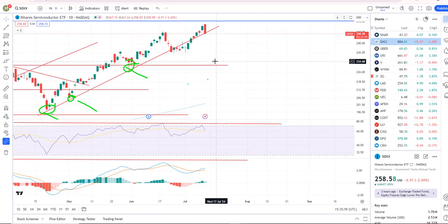Semiconductors. Okay, so if money is going to start flowing out of tech, which is what we're seeing right now, at least today, then semiconductors are likely going to move lower the most, because this is basically where most of the mania has been at in terms of AI.